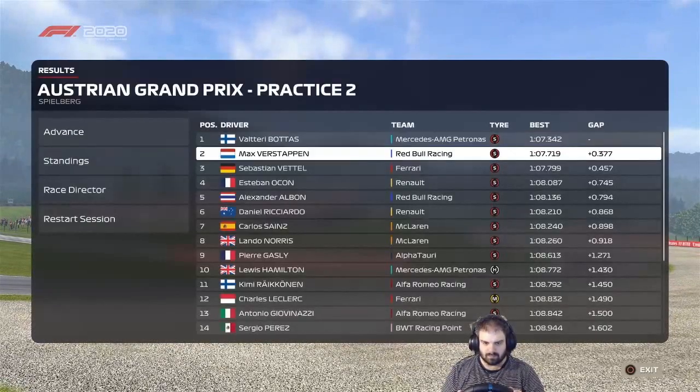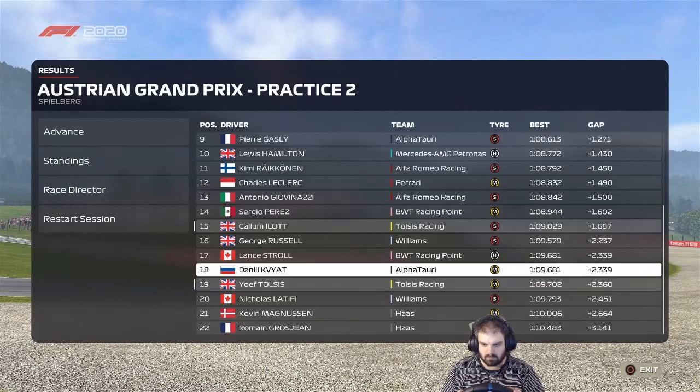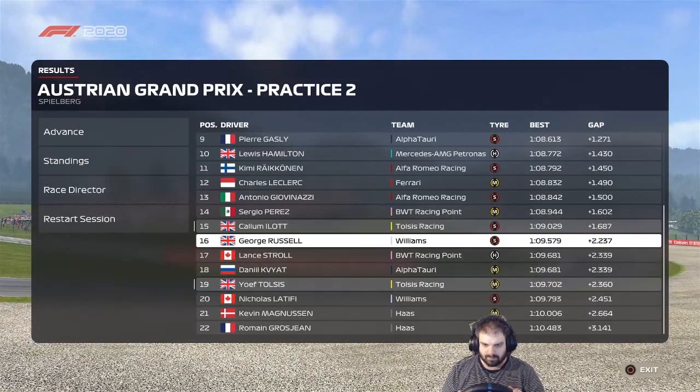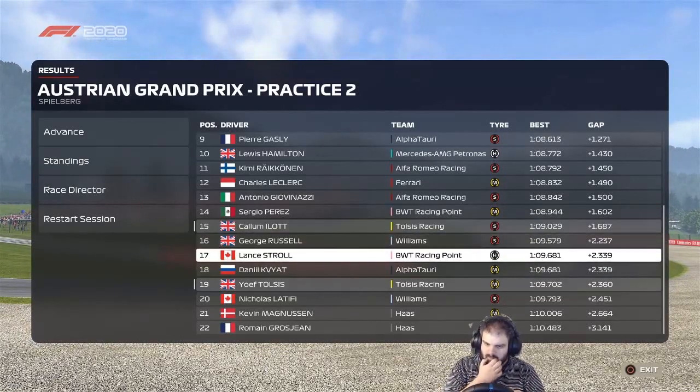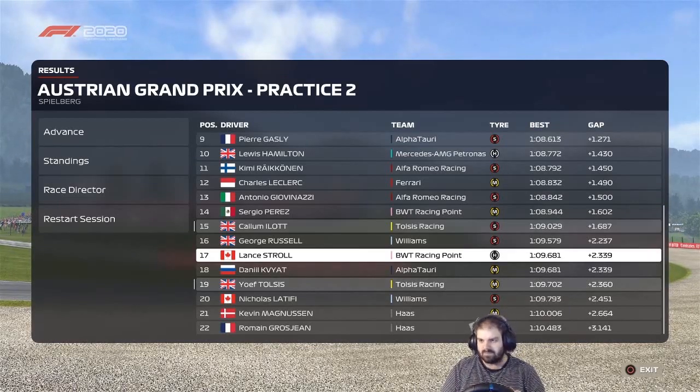The session has drawn to a close, so let's review our top 3. Bottas, Verstappen and Sebastian Vettel. And if today's practice is anything to go by, we're in for an exceptional weekend of Formula 1.